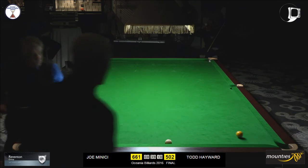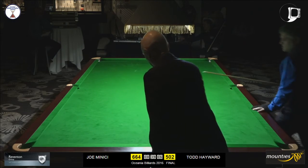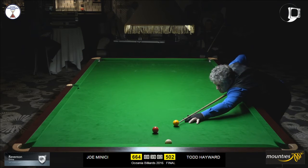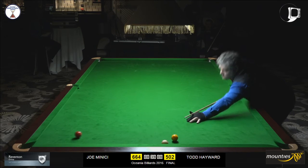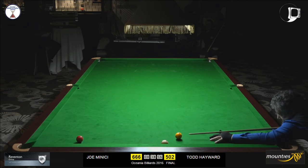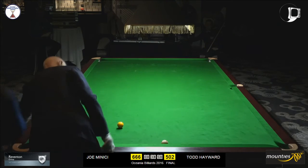This is just where Joe would wish to be at this stage of the game, 160 in front, and at the top of the table with 39 minutes to go, he can put this match away. He can. In the next 10 minutes. There's nothing that Todd can do about it if he's sitting down.